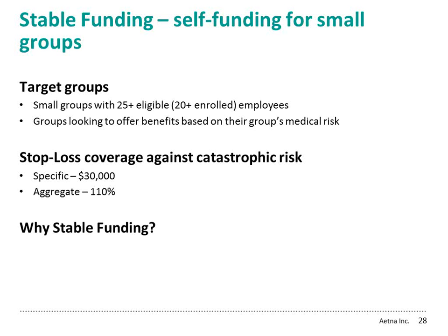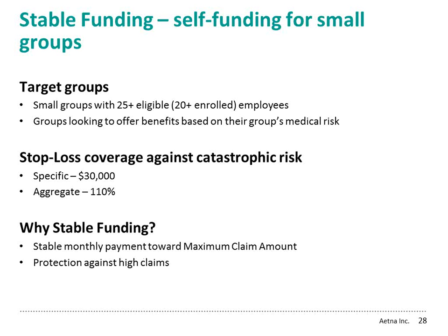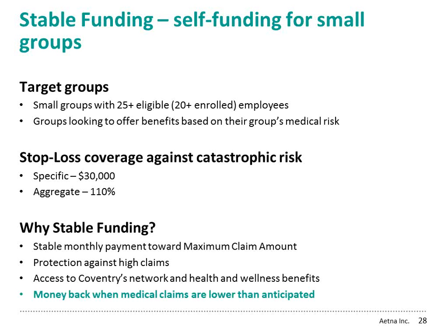So you may want to know, well, why would a group want to do this? And here's why. They are going to get a monthly bill that's going to be very similar. It's going to look and feel just like a fully insured plan. They're going to have a set monthly payment that's going to go towards their claim amount. Then if their claims go beyond that claim amount, they have that stop-loss coverage that's going to prevent them from any of those high claims. And they also have access to the same network, the same health benefits that they would on a traditional fully insured plan. But if their claims are lower than anticipated, then they're going to get money back.